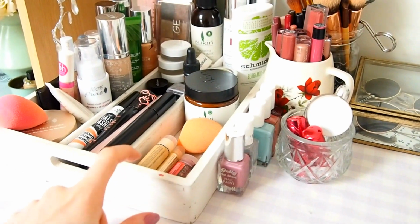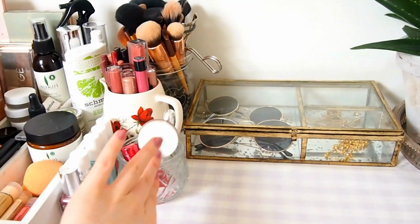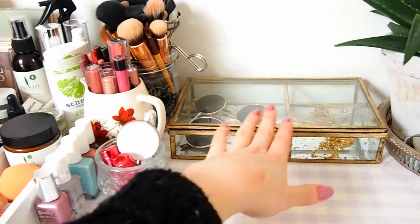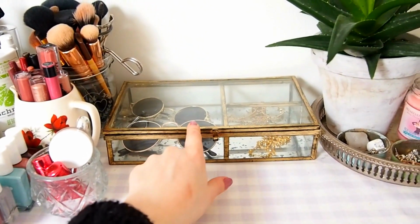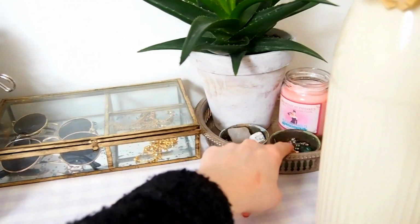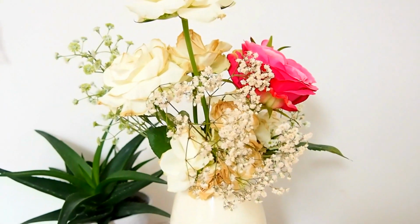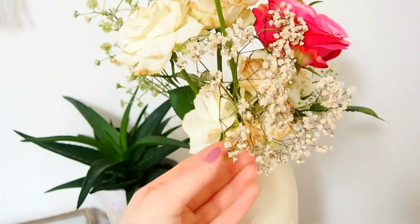This is a cutlery holder, which I painted. I'll get into that later. These are just random pots that I've collected over the years, or taken from my mum. This was from my friend Sophie for my birthday, which is a nice little glass cabinet. Again, a tray, don't know where it's from. And these are some flowers that are dying, which is sad. That one's quite alive, but these ones down here are kind of dying.